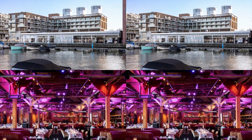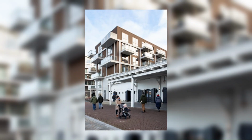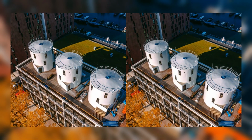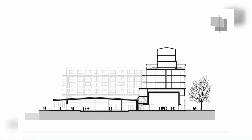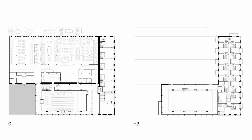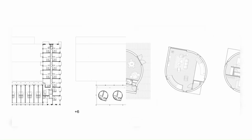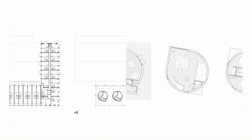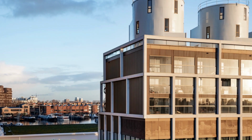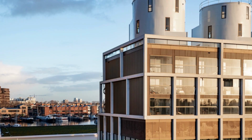roof. The result exudes the same playfulness and eagerness with which LEVS architecten made and worked out the design for Amvest. The three white, round volumes on top of the highest roof cannot be missed. Visible from across the harbour and the Amsterdam Ring Road, they are architectural icons for this industrial harbour turned residential neighbourhood. Once they stored bulk wine for the Dutch market.